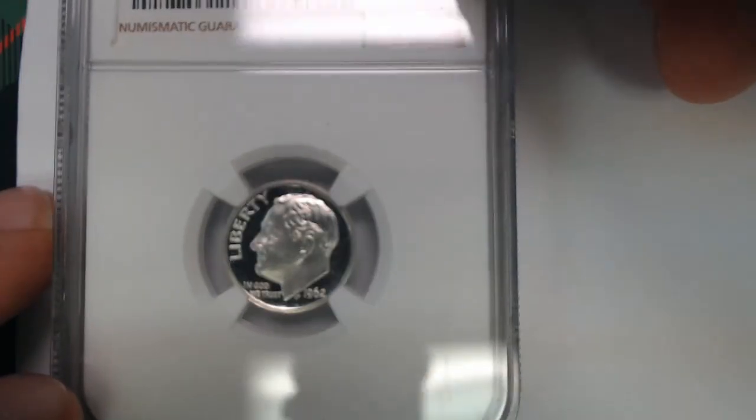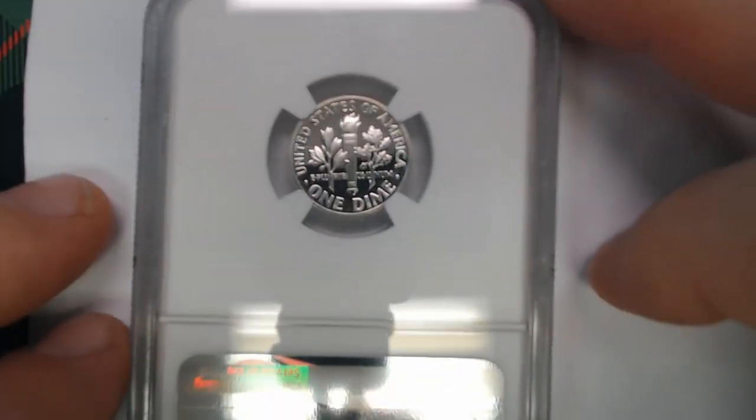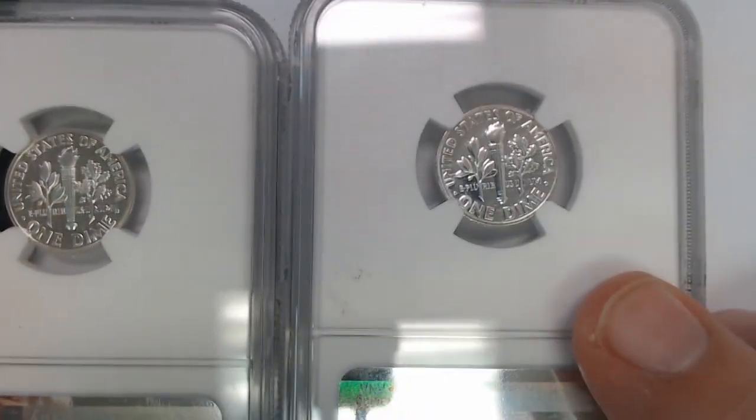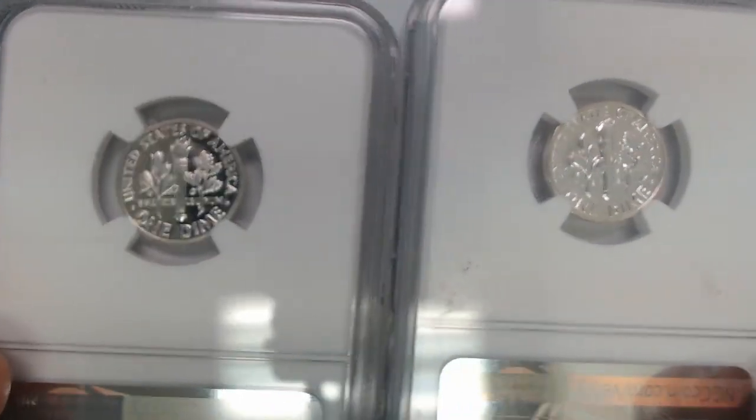So a lot of these were probably part of a bulk submission, because if you did that, then the fees are basically $6 to $12, so it would be worth it then. That's definitely got a lot of Cameo to it. And look at the reverse, and that's the difference in that one and this one that got the star. The reverse is just not Cameo, so you want to do it straight on.